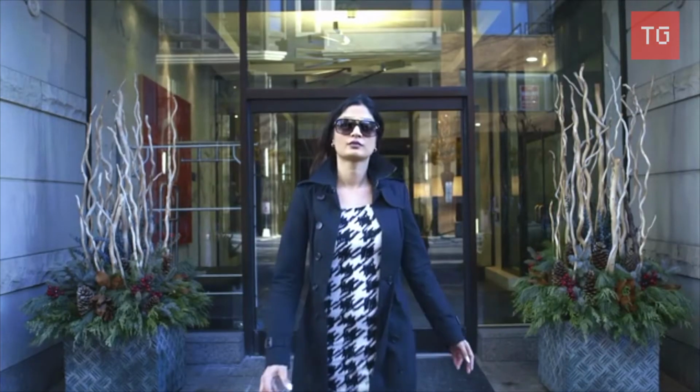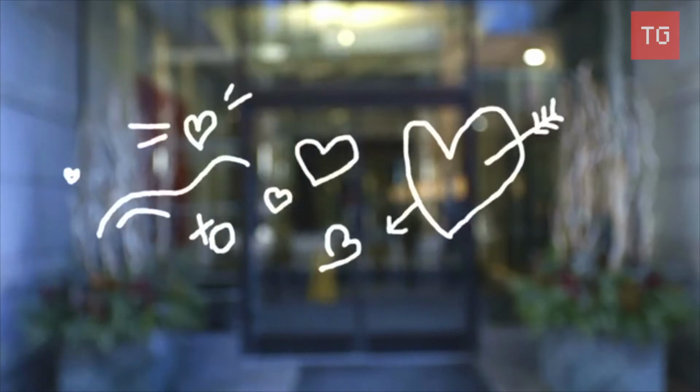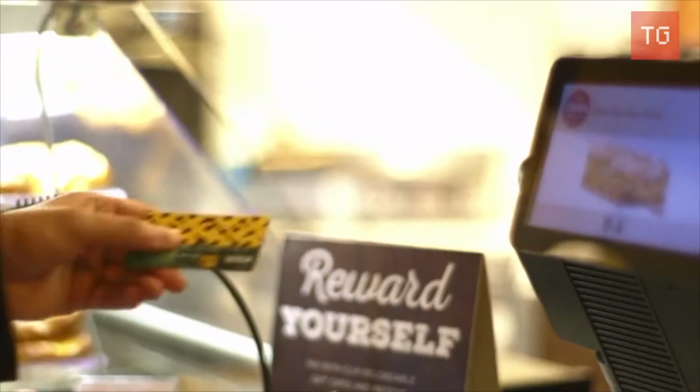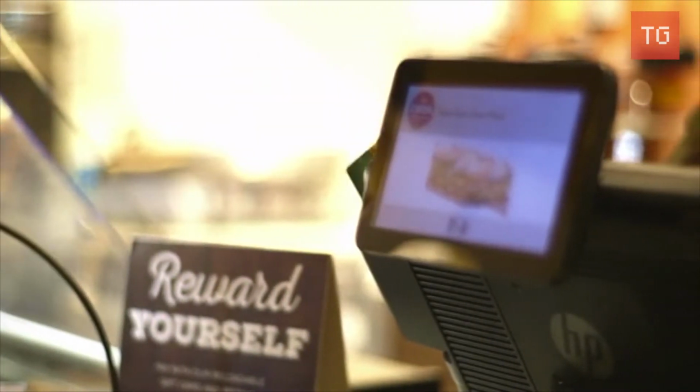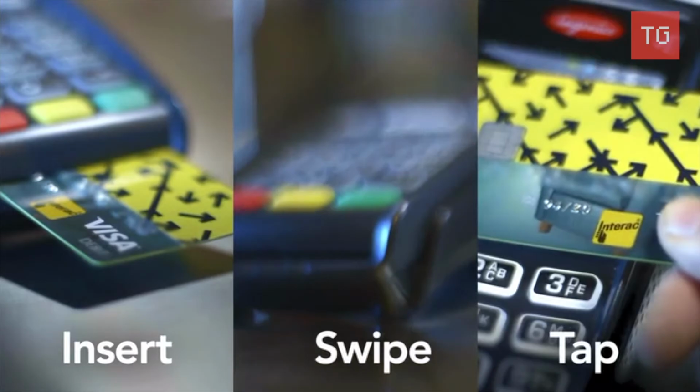We need a bank card that can change as quickly as our interests, or maybe even one that matches our outfits. Cucu Covers easily stick to your existing bank card. Insert, swipe, and tap the same way you're used to.